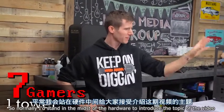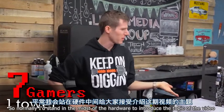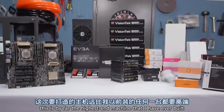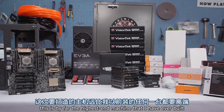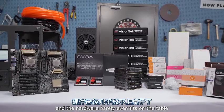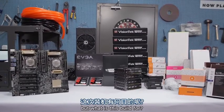So normally I stand amidst the hardware to introduce the topic of the video, but as you can tell, today there's legitimately no room for me because this is by far the highest end machine that I have ever built, and the hardware barely even fits on the table. But what is this build for?